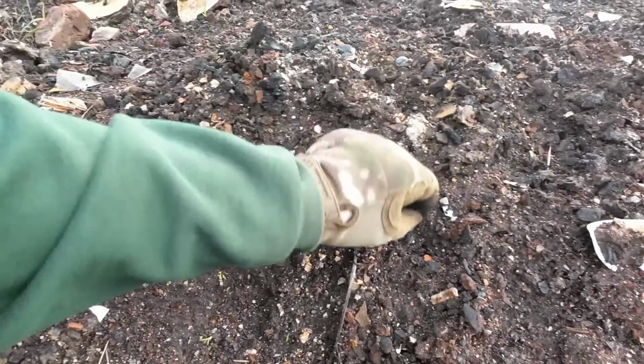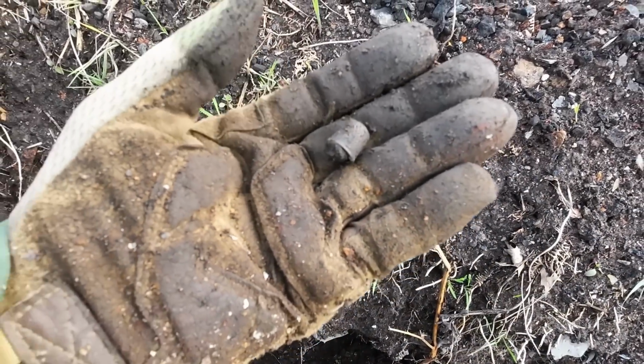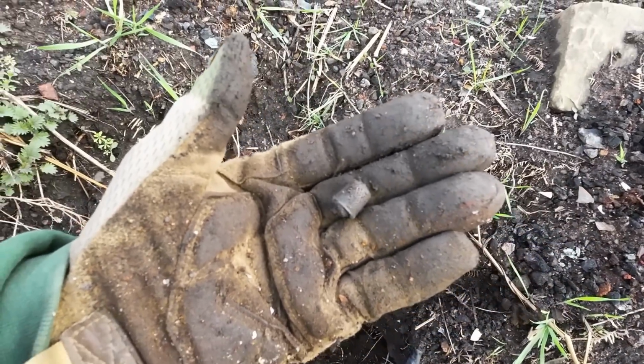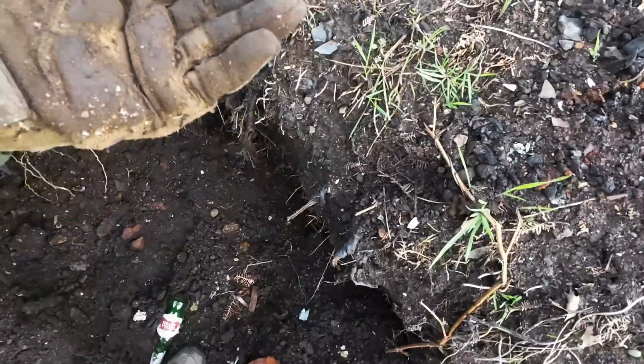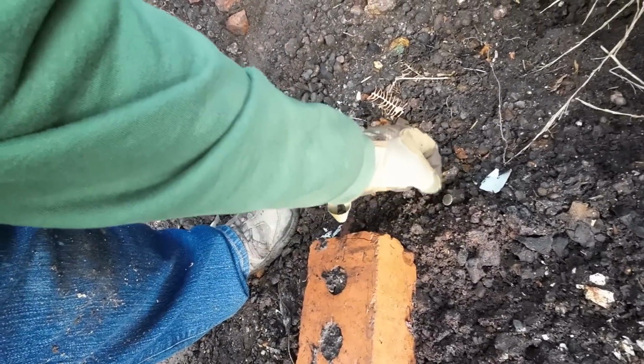Sorry, just seen that was a bit of pipe. Right, okay, I'm going to put that in my bag. It's a little gem, a super little find. I'm going to say a child's thimble. Don't know. Ooh. Oh, gosh. Ooh, what's that? Right, hang on. Did you drop that out of my bag?